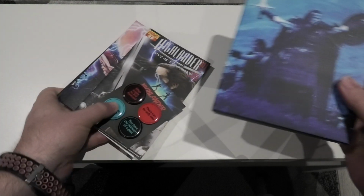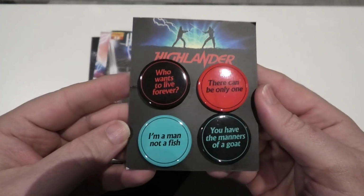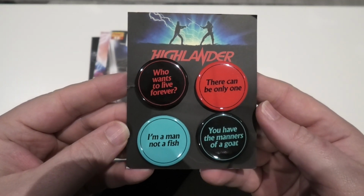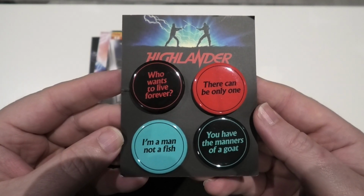So let's bring in some goodies. Right, so the first thing you're going to see here is pins. This is definitely a first for StudioCanal. I don't remember ever getting pins from them before. So you've got 4 here.